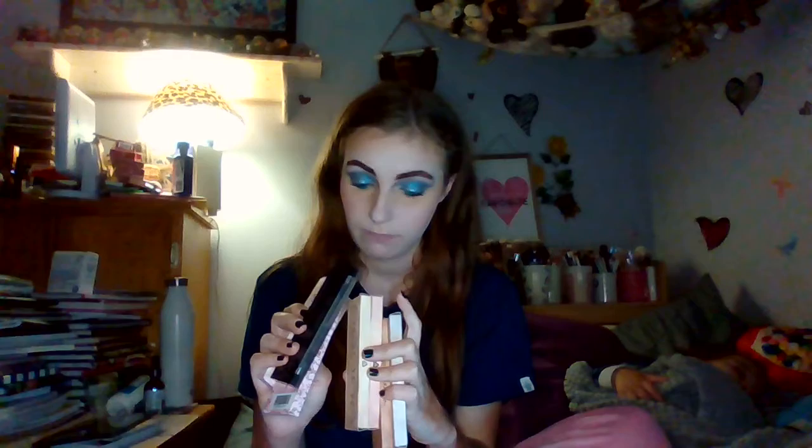Okay, next are my ColourPop palettes. So I have 5, 6, 7 ColourPop palettes. I don't know if I can declutter any of these, honestly.